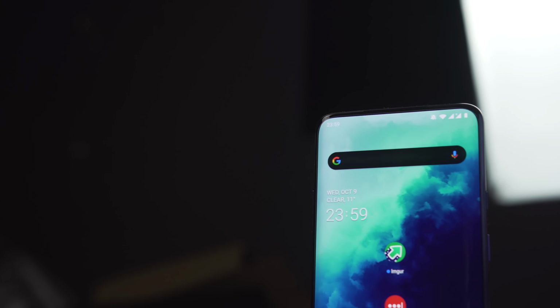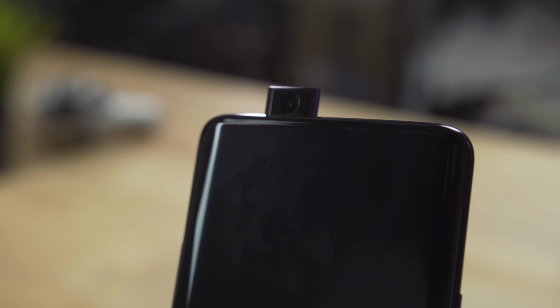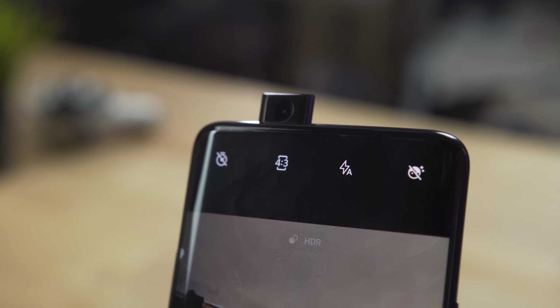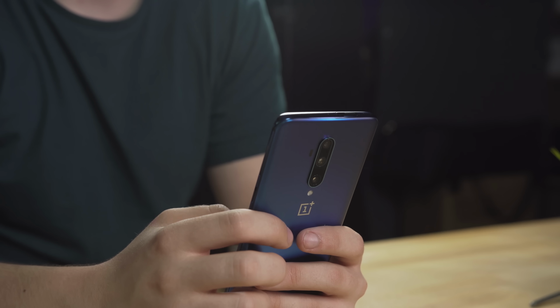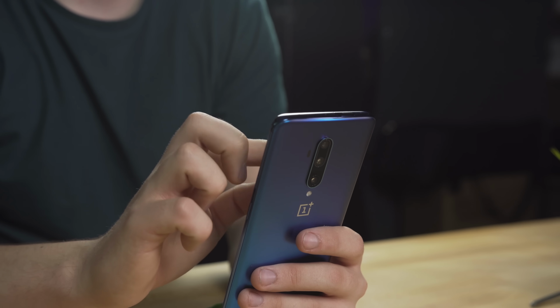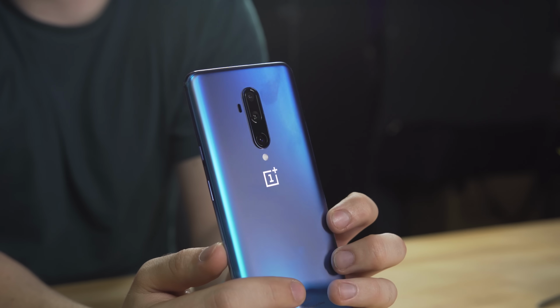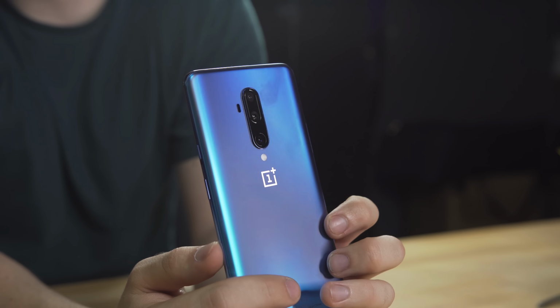This thing is gorgeous. It's got curved and rounded edges, smooth lines, and a pop-up selfie camera. It's up there with the best of the best smartphones in terms of design and build quality, and that's pretty much what we saw earlier this year as well. And as before, a case is pretty much a must considering how slippery and delicate this phone is without one.